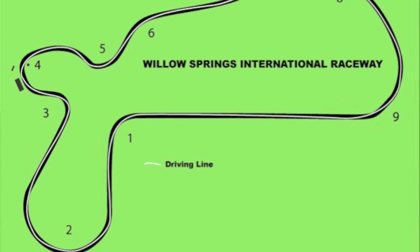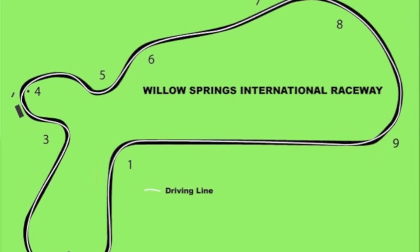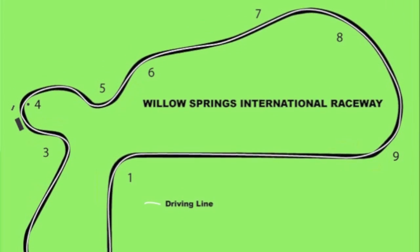And here's an entire lap at Willow Springs. I'll play it twice, once with no commentary, and once talking again about the driving line.